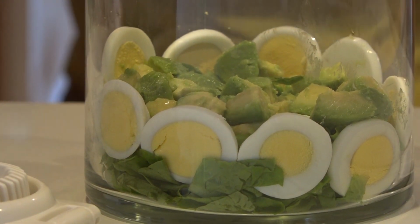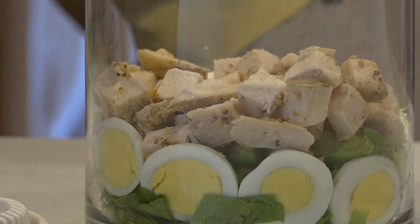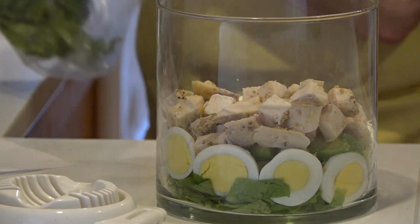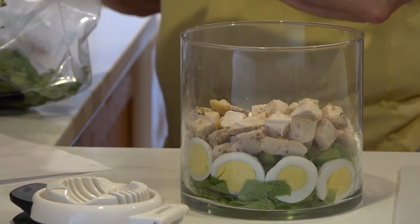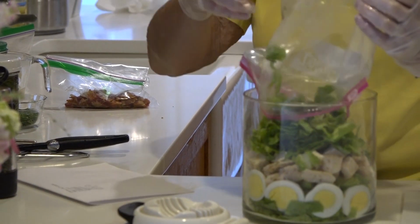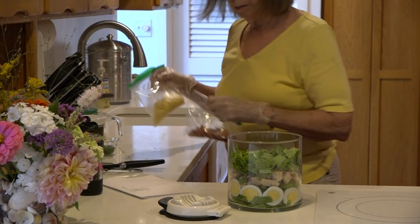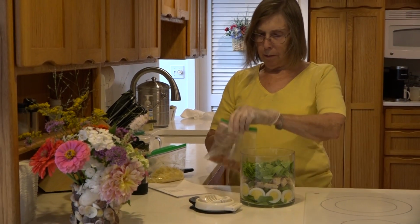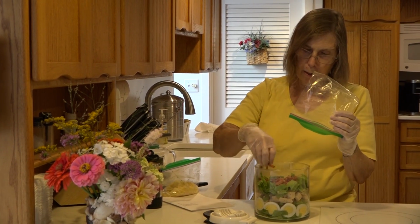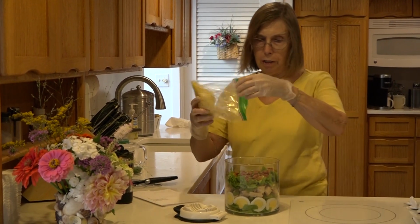And then I'm going to add a chicken breast that's been cooked and cut in cubes. And then the rest of the lettuce. This is dinner, so we want it to be a rather loaded salad. And then I'm going to add about 4 slices of cooked and chopped bacon, and a cup of shredded Swiss cheese.